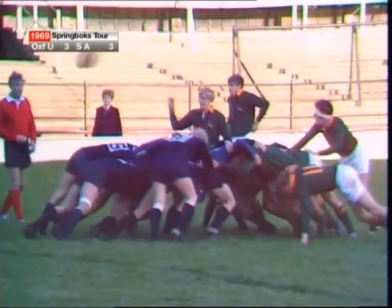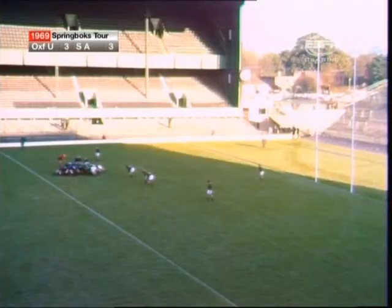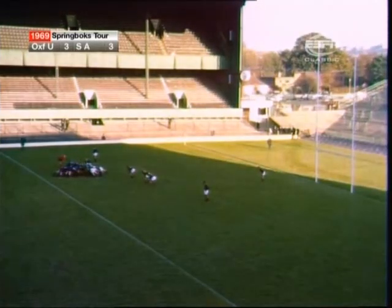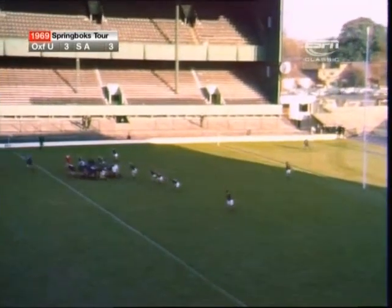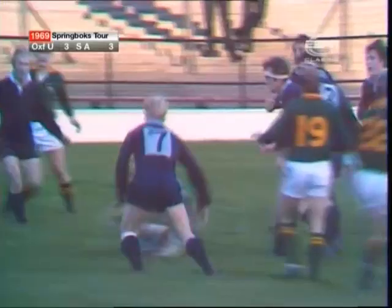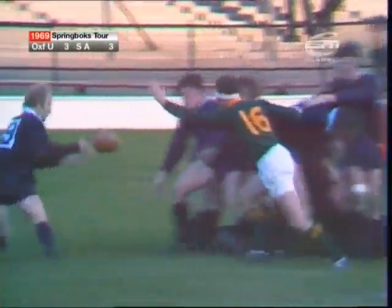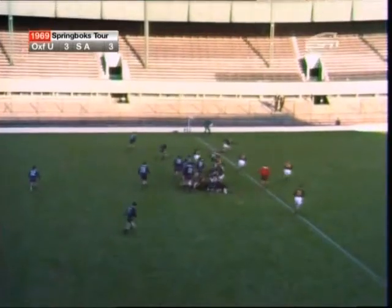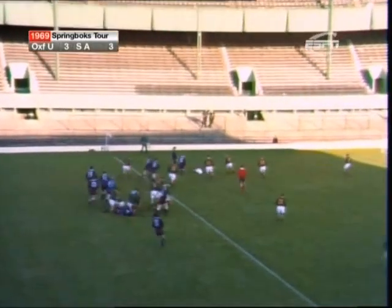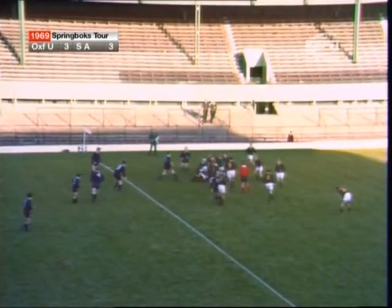Inside the Springbok 25, this scrum. Good attacking position for Oxford, and of course it's Oxford's ball. Feinted to go on the blind side. The drop goal from Williams and the charge down there. Once again, it's possession for Oxford. Laidlaw on the blind side, tries to put it into the box. Good piece of saving there by Van der Merwe for the wing.